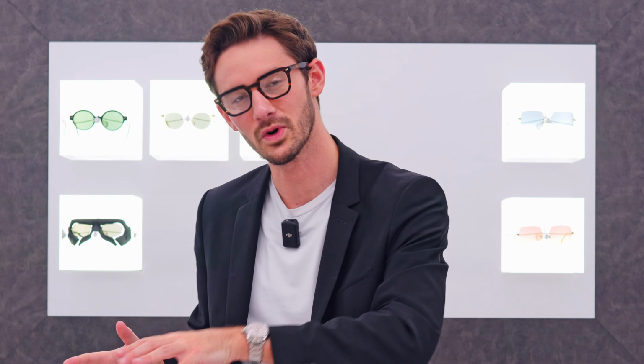This shape is just the right proportion for me, I feel, and probably would be for the majority of faces. It's a frame that's not too big, not too small, and we talk a lot about proportions on this channel. I think they got the proportions just right on the Bagage.